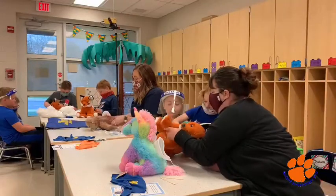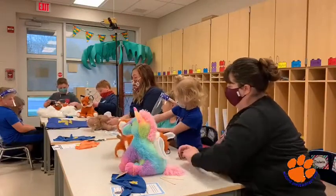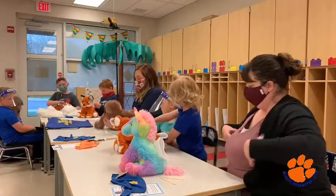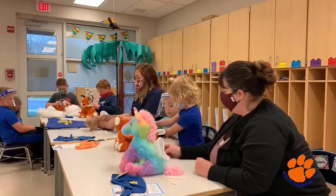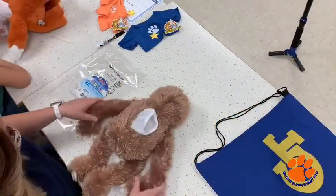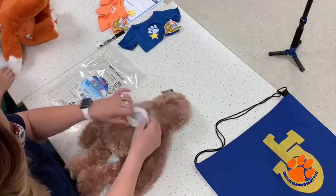I'm gonna keep kind of smoothing Mr. Sloth out here. I haven't named my sloth yet. I'm still trying to think of a good name for him. So if anybody has a good name idea for a sloth, let me know. Maybe I'll choose one of your names.